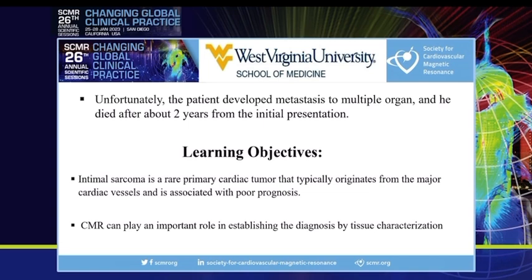Take-home message from our case: intimal sarcoma is a rare primary cardiac tumor that typically originates from the major cardiac vessels and is associated with poor prognosis. Cardiac MRI plays an important role in further characterization of the mass in our case.